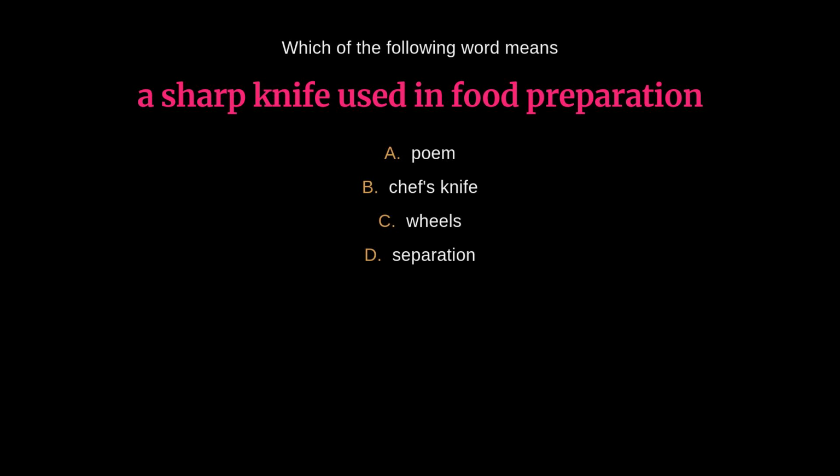Which of the following words means a sharp knife used in food preparation? The answer is B. Chef's knife.